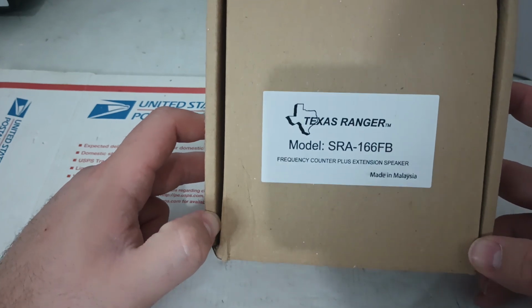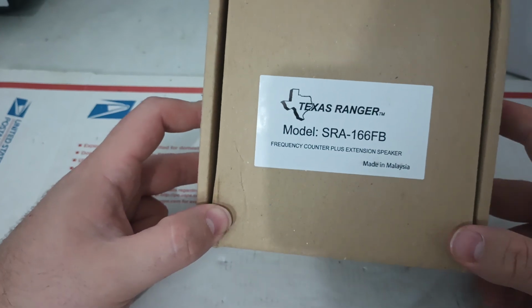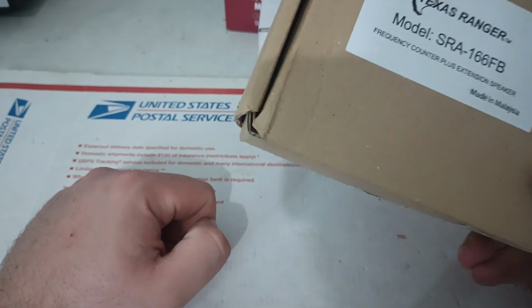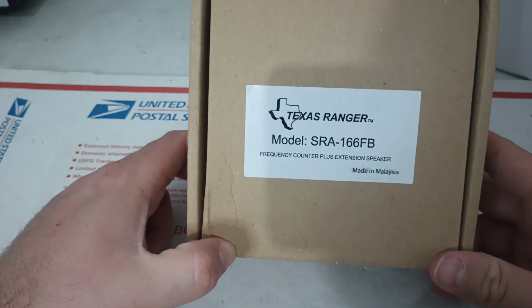If you're wanting one, they're on the website at roostercb.com. I think the price is the same if you buy them in either place. So that's a really good speaker. Pretty cool that they put the freq counter on it. I don't know why they discontinued them. Maybe it wasn't a big hit. I have no idea, but I think they're pretty cool.